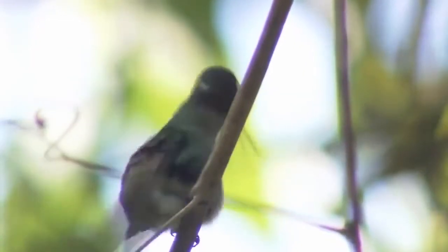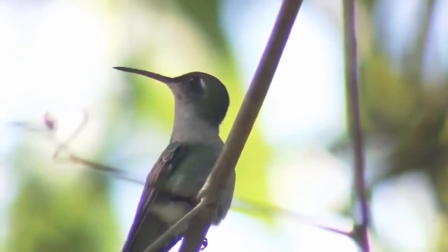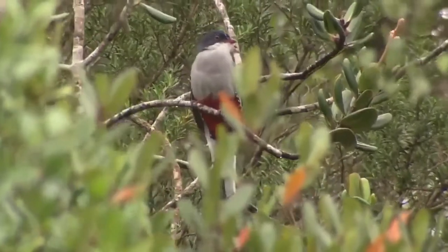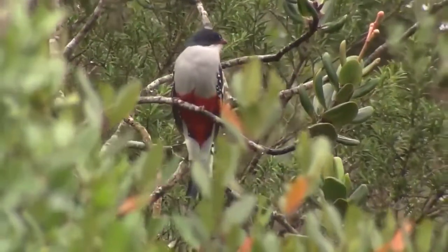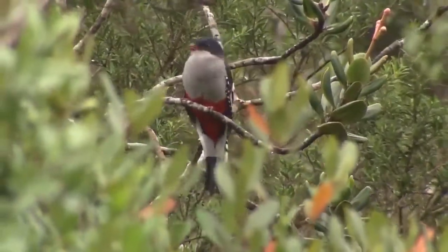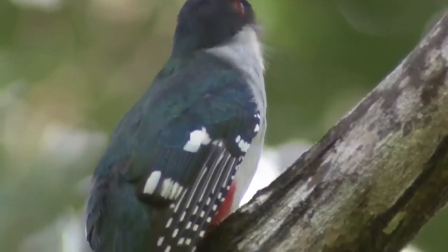The forests of Alejandro de Humboldt National Park are full of colorful birds. Cuba's national bird is the tocororo, or Cuban trogon, endemic to Cuba. It has striking red, blue, and white wings, colors which were adopted for the Cuban flag.